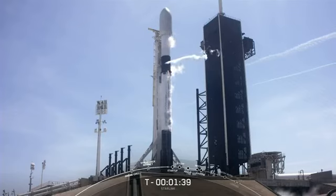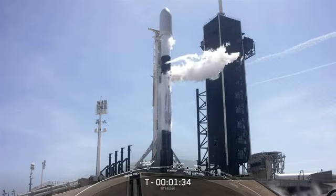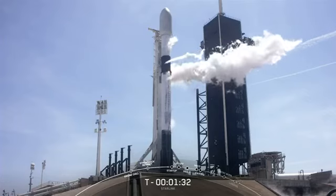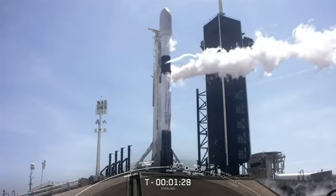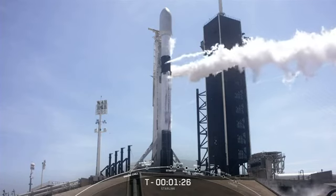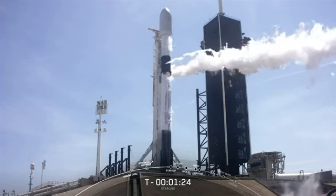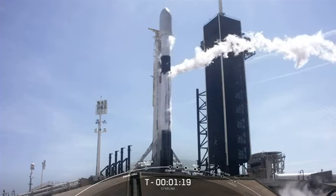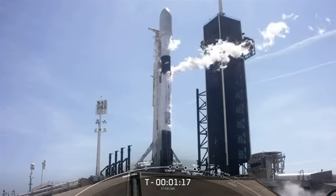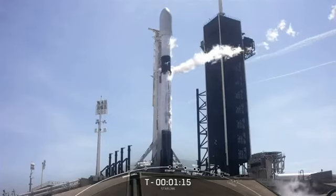Team still not working any issues on Falcon 9. That venting you're seeing there is nominal. Again, that's liquid oxygen from the transporter erector, in the lines in the transporter erector that we're venting, and as it comes into contact with the warm Florida atmosphere, turns into a gas and forms clouds with the humidity in Florida.